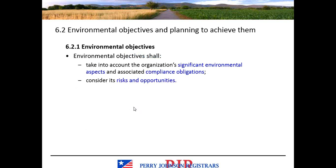So then we get into environmental objectives. The environmental objectives shall take into account the organization's significant environmental aspects and associated compliance obligations. Every organization is going to have significant environmental aspects. Obviously, what may be significant for one organization won't be significant for another. But every organization needs to identify what is significant to them. So your environmental objectives should revolve around those significant environmental aspects.